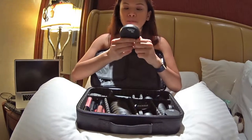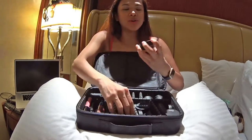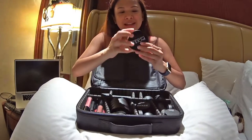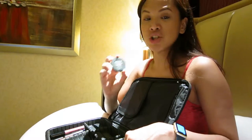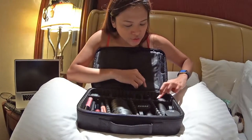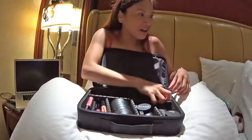Oh, this is mineral pressed powder. I have six mineral pressed powders and one eyebrow kit brunette. These are POISE Makeup Professional Mineral Cheek Colors. So they gave me 2, 4, 6, 8, 9 cheek colors.